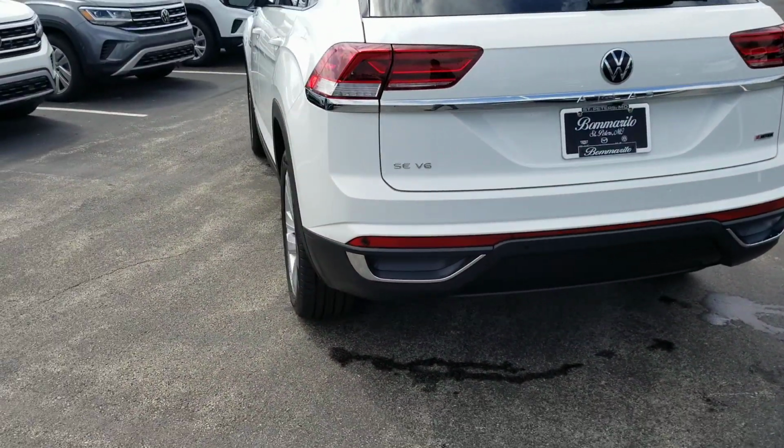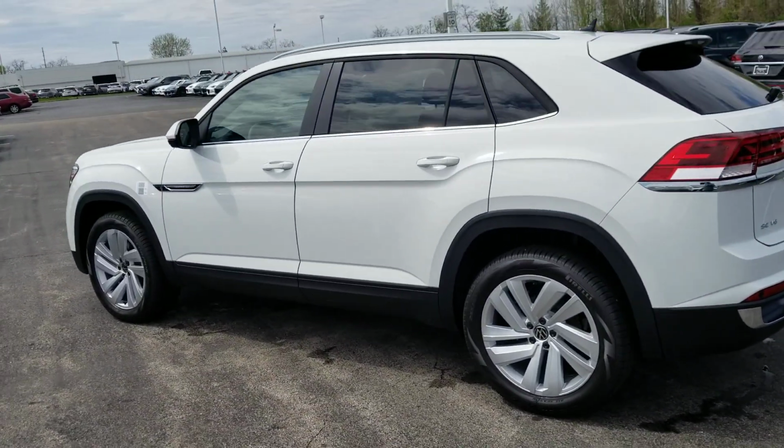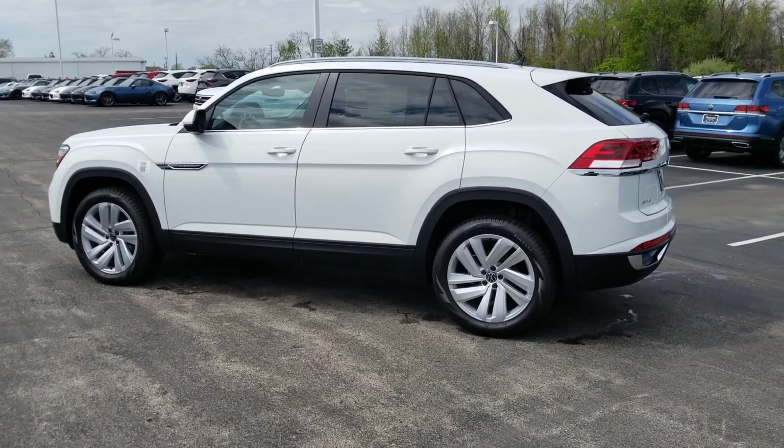Nice look with the LED tail lights, LED turn signals, and LED reverse lights as well. Everything on this car is LED. Super nice. This car does come with a 4-year, 50,000-mile bumper-to-bumper warranty from Volkswagen.